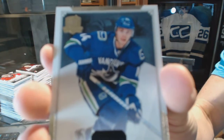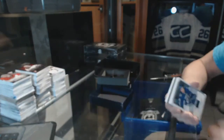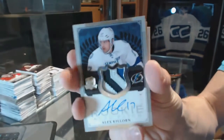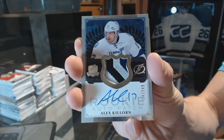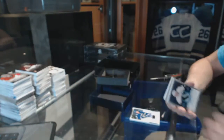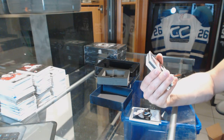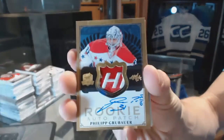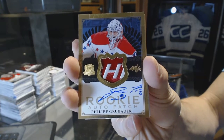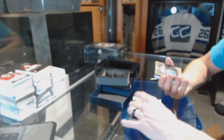Base card number 249 for the Vancouver Canucks, Alex Burrows. We've got a three-color rookie patch auto number 249 for the Tampa Bay Lightning, Alex Killorn. Oh, cool. We've got a rookie patch auto gold, numbered 1 of 31 for the Washington Capitals, Philip Grubauer.